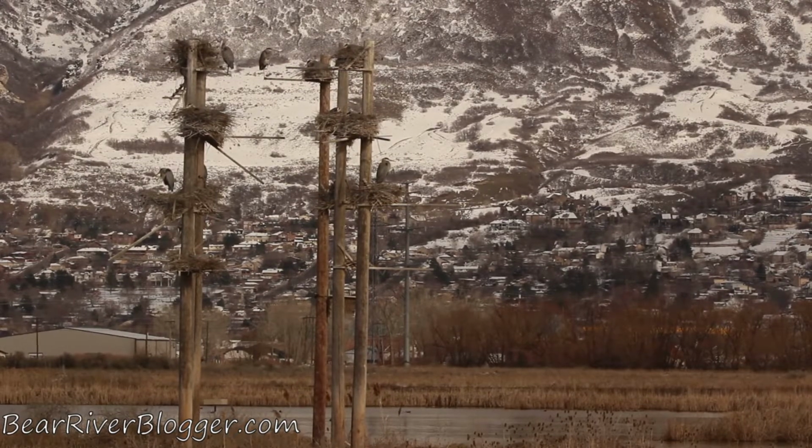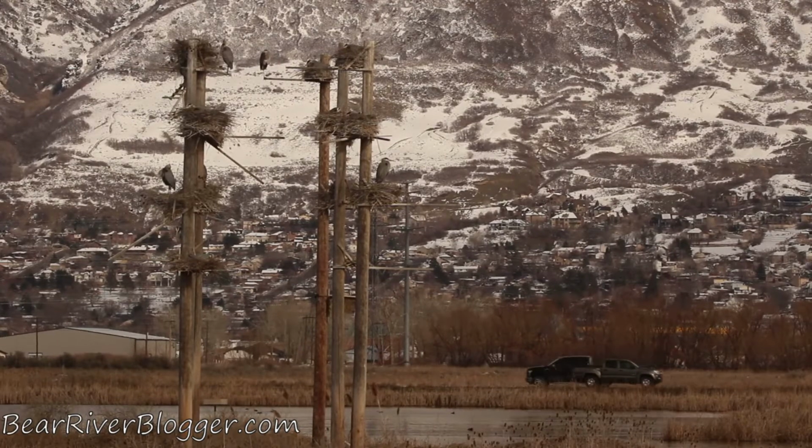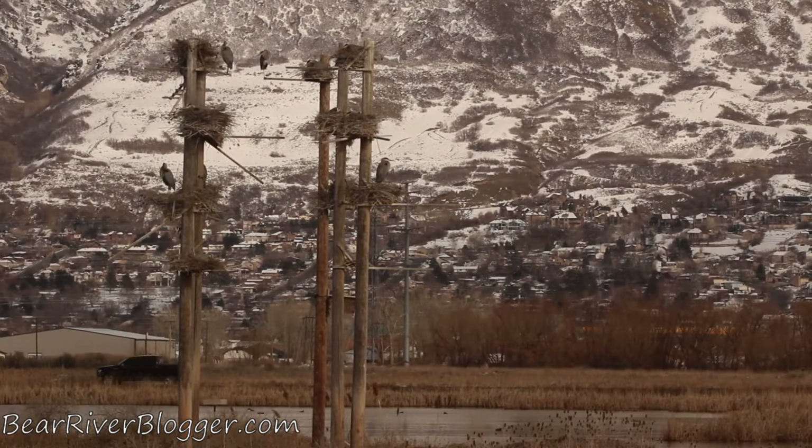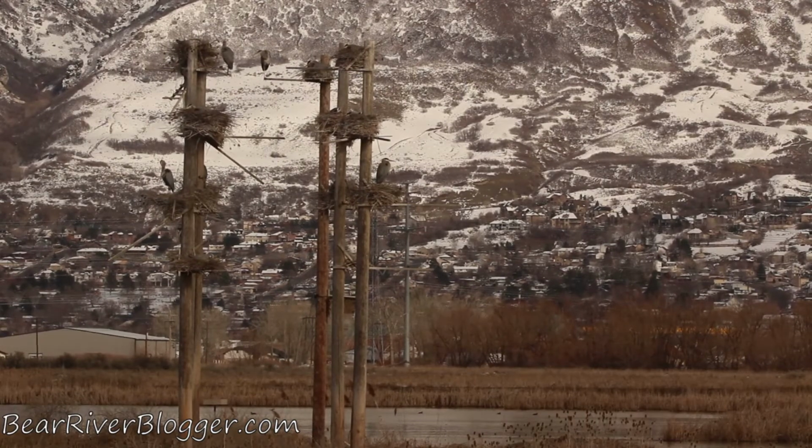We've had some really warm days where the rookery was full of birds and things looked like they were getting active. And then the last week or so, it's gotten extremely cold. In fact, you can look in the background there at the Wasatch Mountains. We've got some snow. It snowed a few days ago, and the last few nights we've been down in the low teens, like 10, 11, 12, 14 degrees Fahrenheit at night. So things have gotten extremely cold again, and it looks like it put the birds off a little bit.